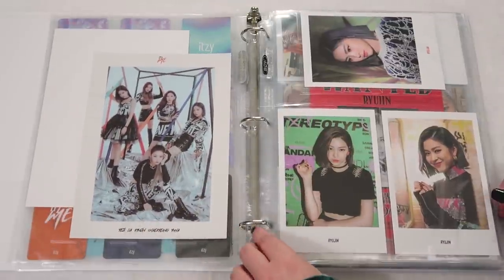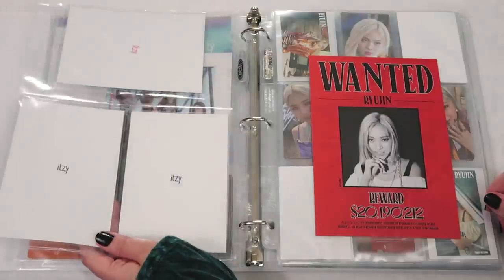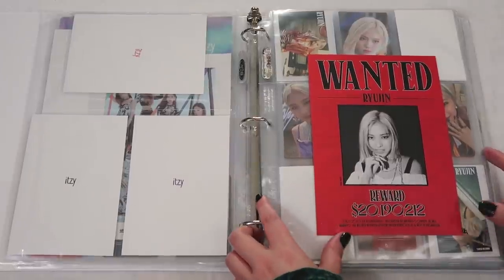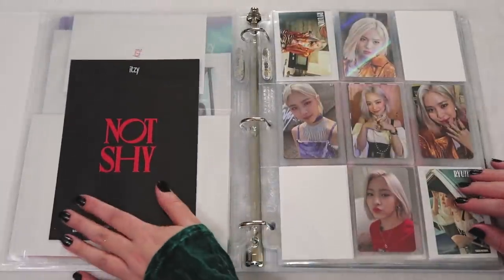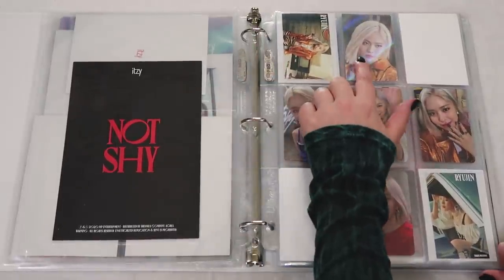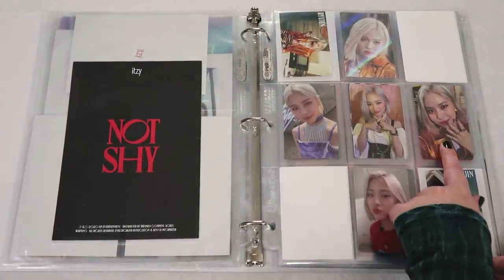well. And then these are the region postcards. Very, very thankful, the three different editions. And then we get into Not Shy. This is our little pre-order poster. These are Tower Records cards. This is With Drama. This is a Sub K one. And then these are the three versions.